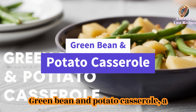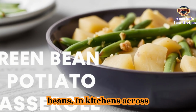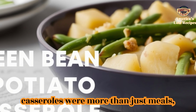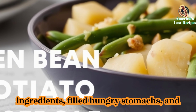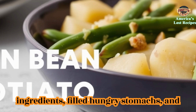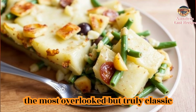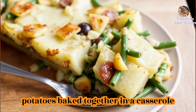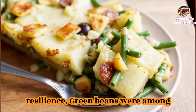Green bean and potato casserole, a vintage dish reimagined with fresh beans. In kitchens across America during the 1930s and 40s, casseroles were more than just meals, they were lifelines. They stretched ingredients, filled hungry stomachs, and turned modest harvests into something that felt whole and comforting. One of the most overlooked but truly classic combinations was the pairing of garden-fresh green beans and hearty potatoes, baked together in a casserole that spoke of thrift, tradition, and resilience.